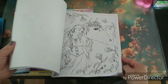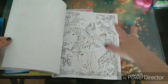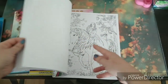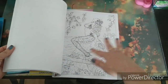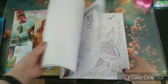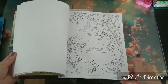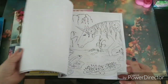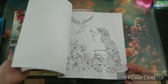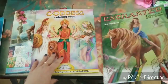these ones, because I really like the different sceneries with the unicorn, and you have unicorns alone, mermaids. These are some bonus pictures, some fantasy. It's also a mermaid, of course, but yeah, it's really an adorable book. So I will definitely be coloring in this one.